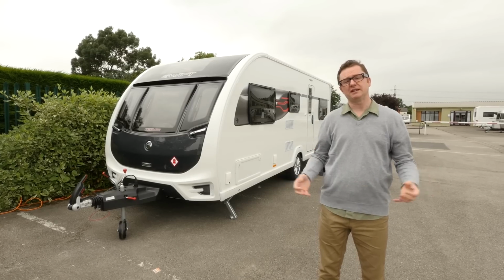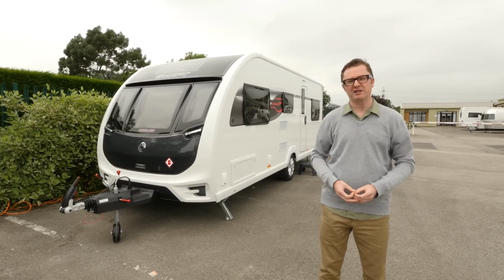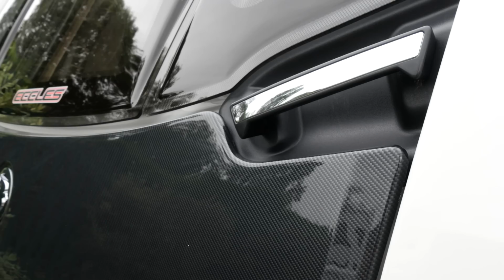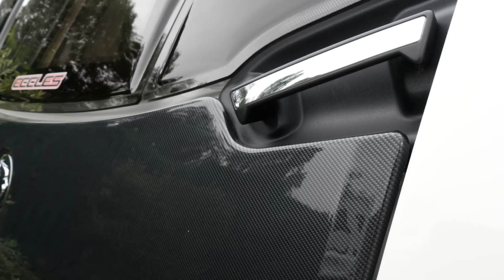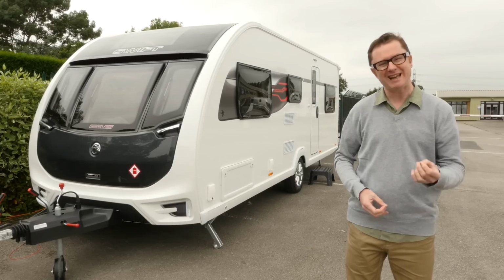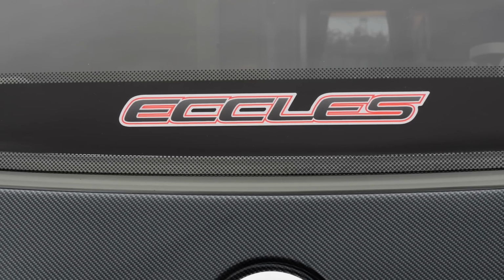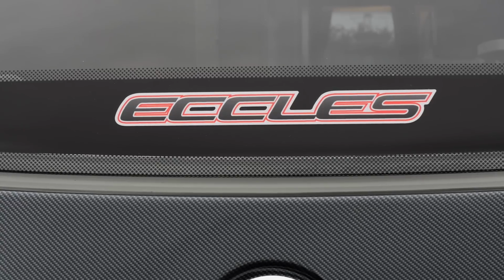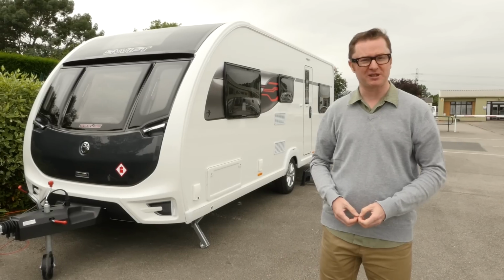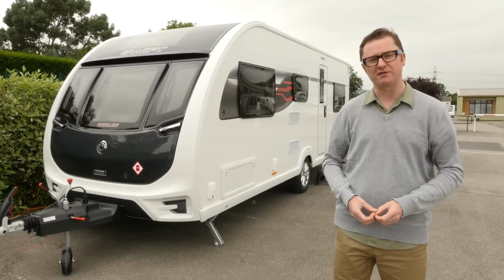For 2017, Sterling Eccles received a slew of improvements, including GRP sidewalls and roof, the fitting of Swift Command system inside the van, and this rather excellent carbon fibre effect gas locker door. All very good. But for 2018, the changes are even more widespread, and one of them is literally staring at you in the face. Can you see it on the front of the van? Yes, I thought so. Sterling has been dropped. This range is now known as Swift Eccles.